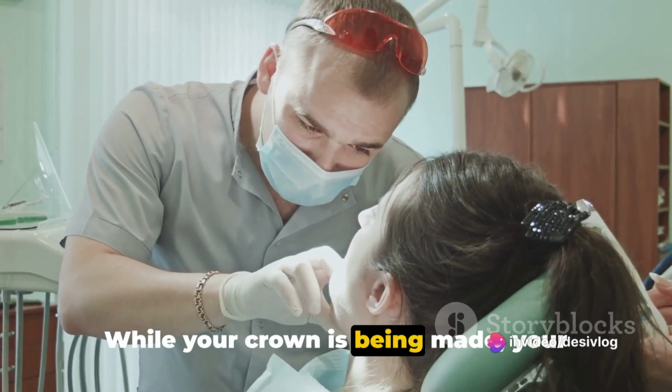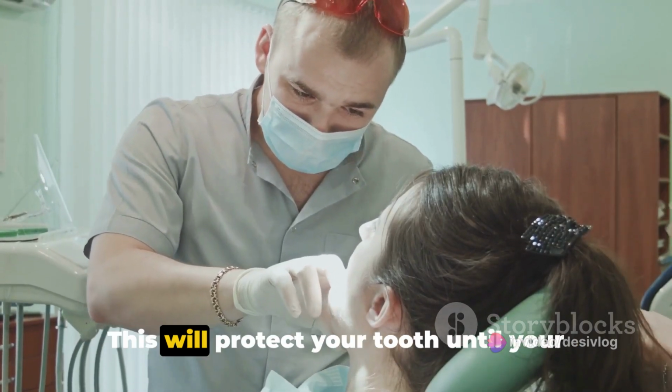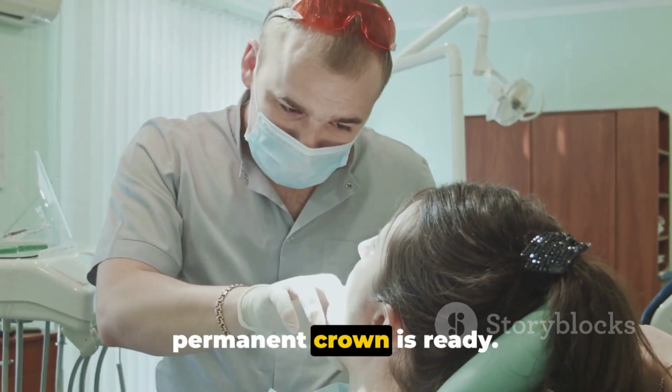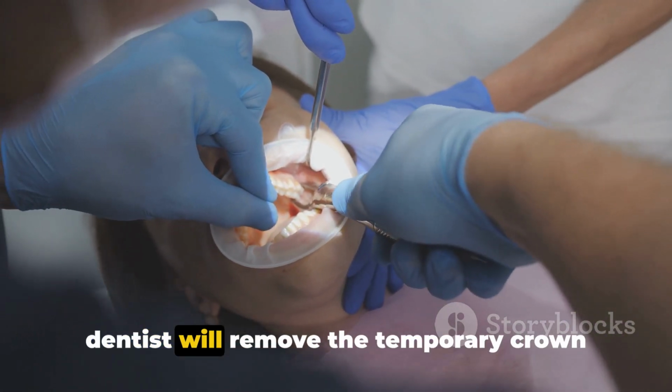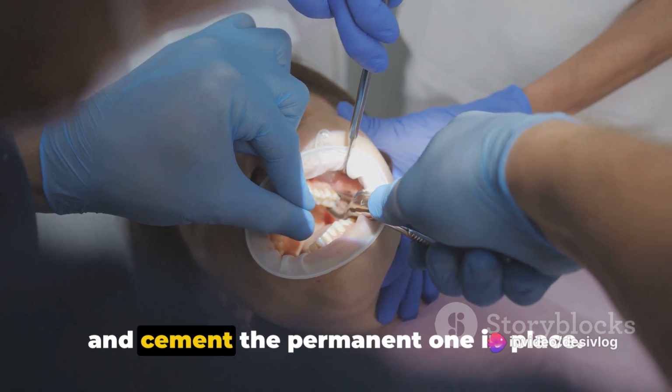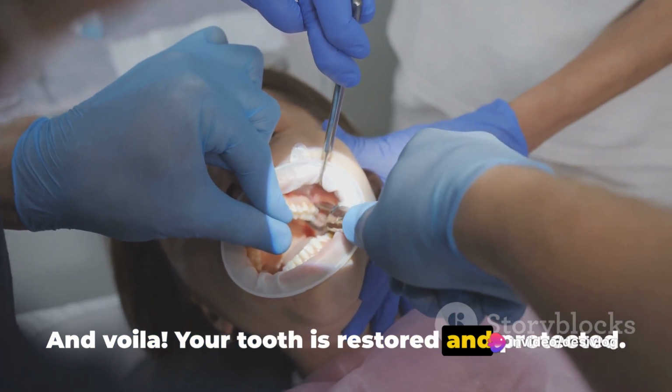While your crown is being made, your dentist will place a temporary crown on your tooth. This will protect your tooth until your permanent crown is ready. Once your permanent crown is ready, your dentist will remove the temporary crown and cement the permanent one in place. And voila, your tooth is restored and protected.